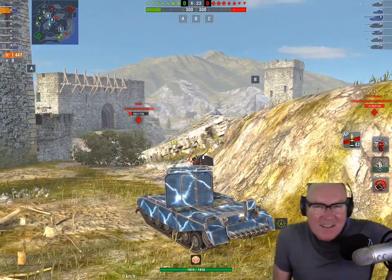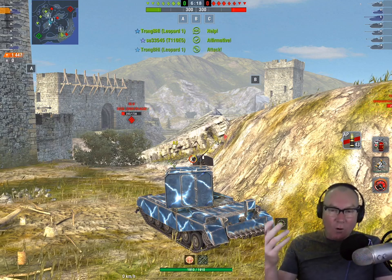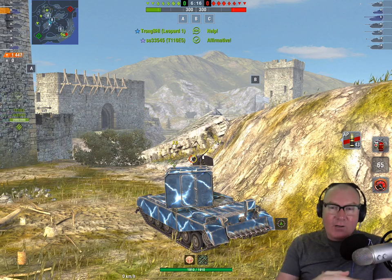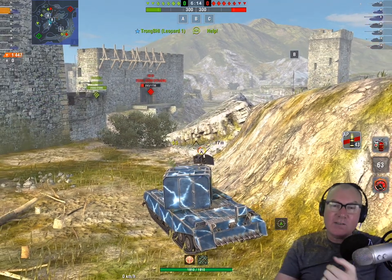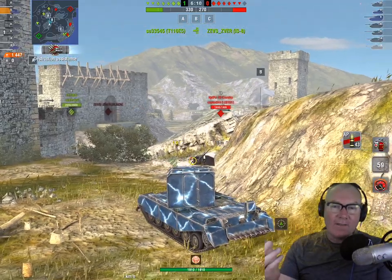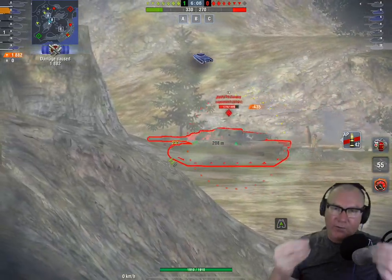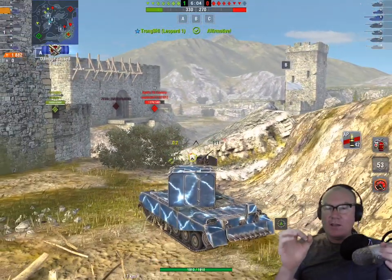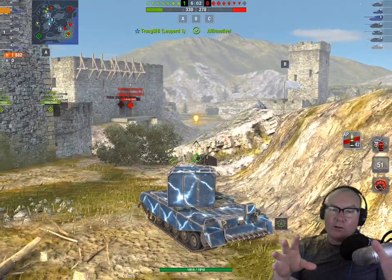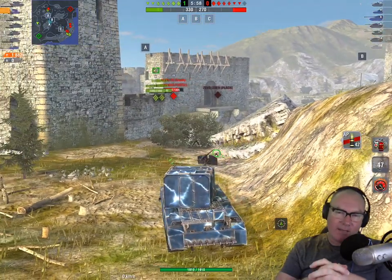Like, it's got so much pen. It's a TD. Like, this is gorgeous. Absolutely gorgeous. We used the consumable. That consumable allowed us to get all three shots off before the IS-8 got around the corner. It really is such a wonderful symbiotic relationship between the engine boost, the autoloader adrenaline, and a great deal of pen and accuracy.